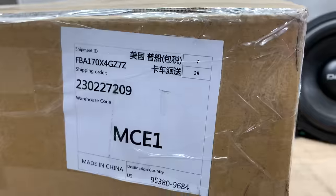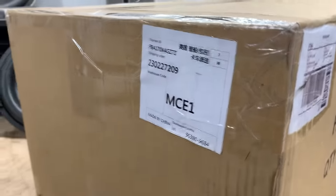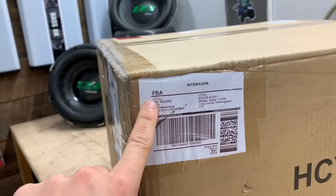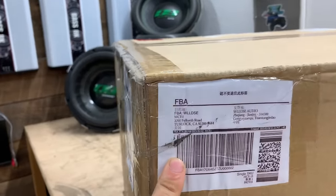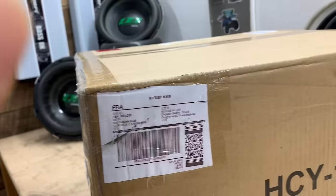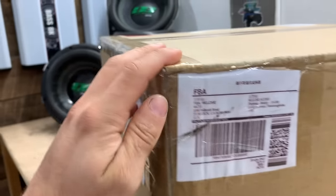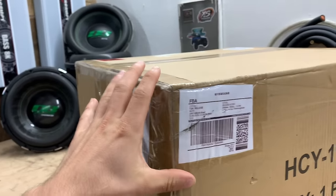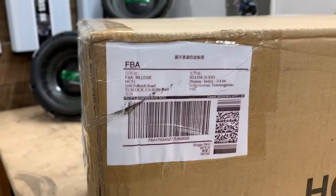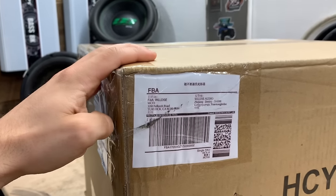Wow, guys. Okay, first thing you'll notice, of course, is made in China, which, honestly, to an extent, most subs are, so not really a huge deal. But what you will notice is one of these tags on here. This is Amazon FBA. Basically what this means is that this is a company making these subs in China, and they are going straight to Amazon to be sold. They're not coming to the US and going through any kind of quality control through an American company or anything like that. These are just straight from China to Amazon subs.